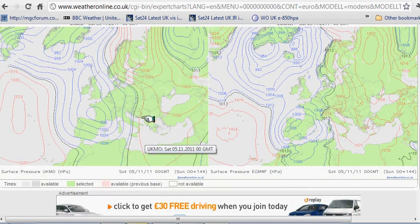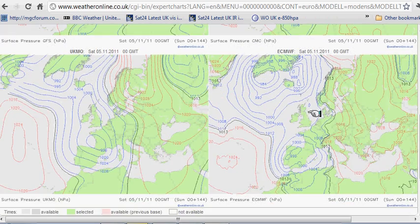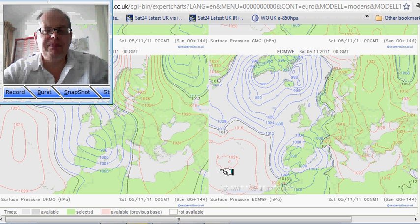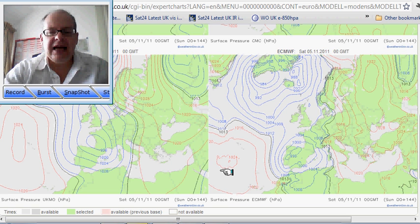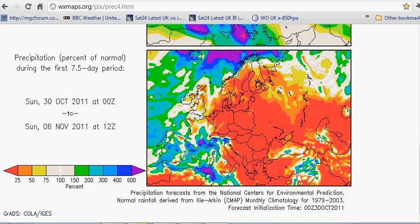The UK Met Office and the ECMWF both have us within low pressure. So I think we can accept these probably as being about right. So I think GFS probably has it a little bit dry, particularly for the east. I think for many of us it is going to be a damp and unsettled spell of weather that comes. Western areas probably seeing most of that.